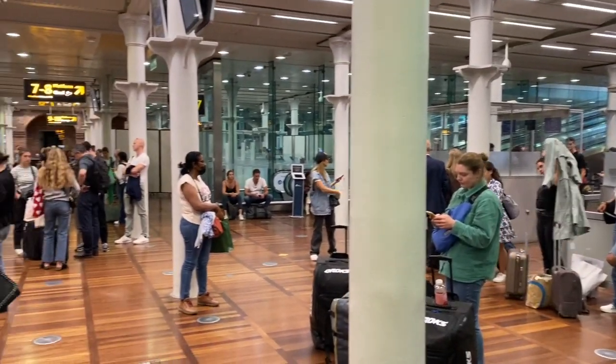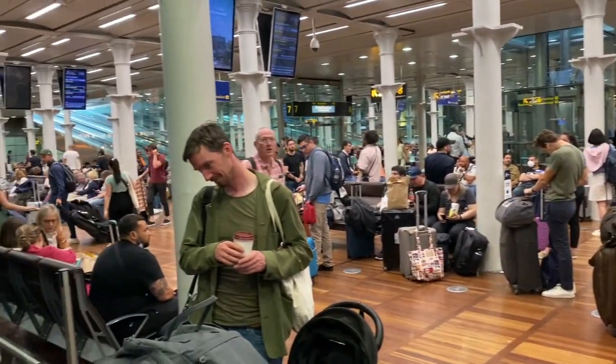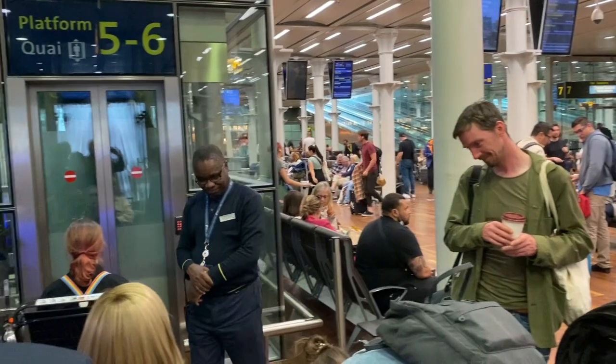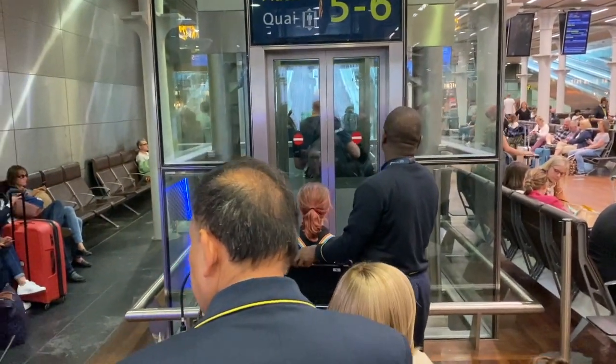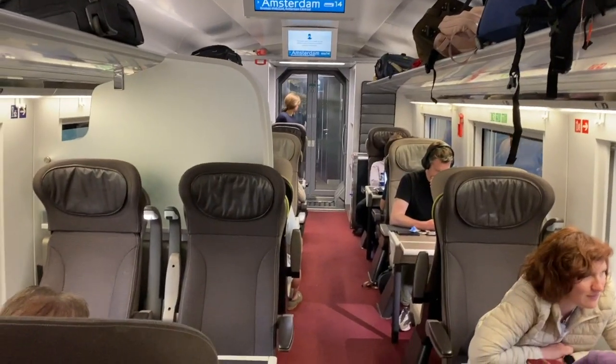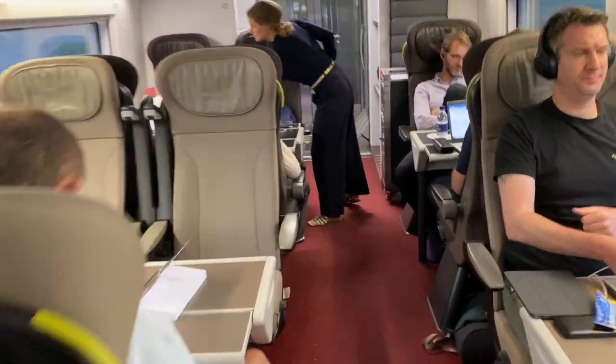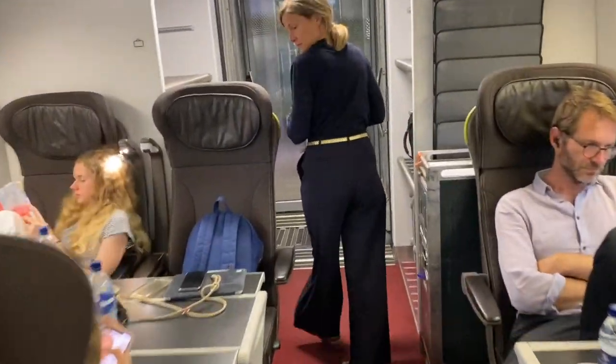This is the departure area, very hectic. Trains leaving here every 20, 30 minutes for France and for Brussels and elsewhere. We utilized the wheelchair service, which was really handy. Jennifer having a bad hip, we utilized the wheelchair service, took us right to our car.